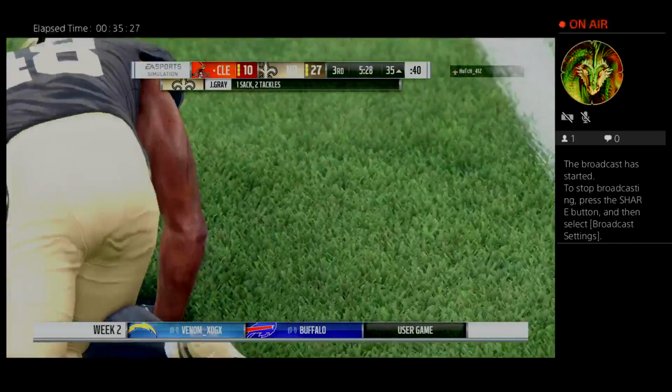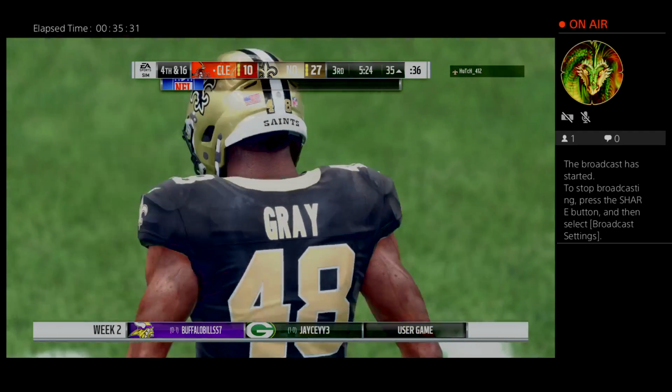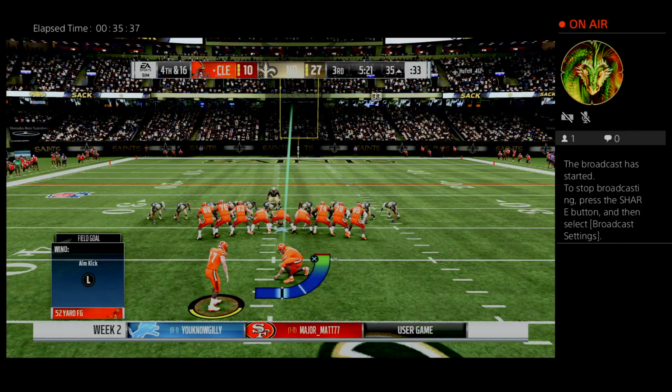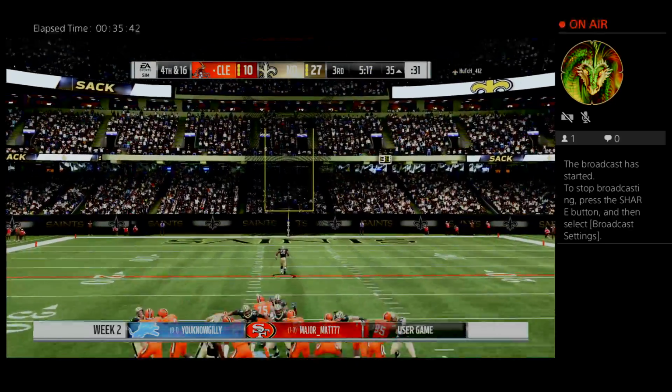Under pressure, and down he goes. They sack him back at the 36. A rookie QB struggling, gets thrown down to the ground there. But, you know, maybe this game, it's not over yet, but maybe this game can be a learning experience for him. So many different things that he has to pick up on.